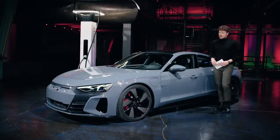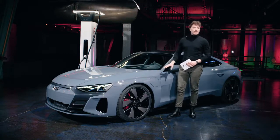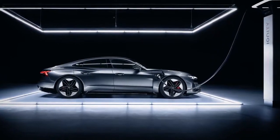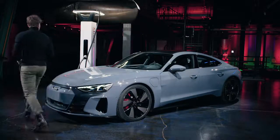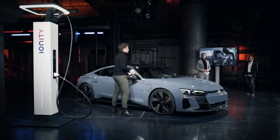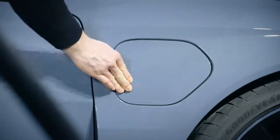The Audi e-tron GT always comes with 2 charging ports on the left and on the right side. They are located right behind the front wheels. Both charging ports are able to use AC charging. That's important for charging at home, for example, in your garage. The charging port on the right side also includes DC charging. That's very important for a very fast recharge of the Audi e-tron GT.